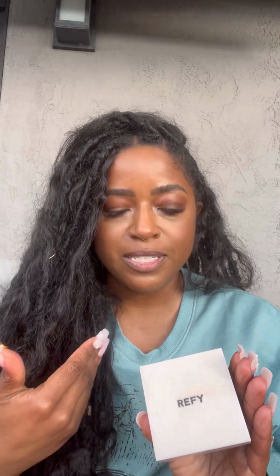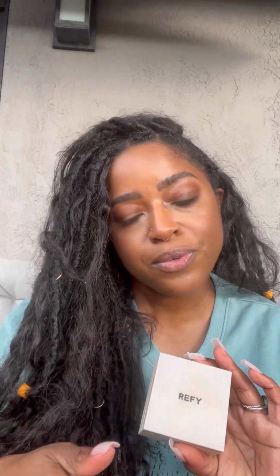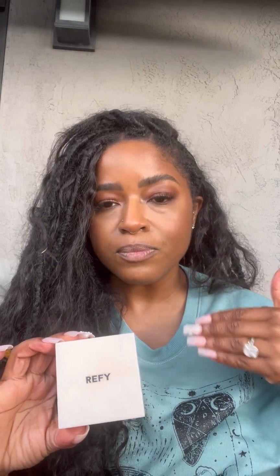So I have moisturized my face, then I put a little bit of Refi powder in my T-zone and eyebrows and kind of let that set. Sometimes I will let this set on top of just the moisturizer. Other times I will let this set on top of a primer. Either way, it's a beautiful way to still control the oil but still have your skin shining through and not being overly matte.